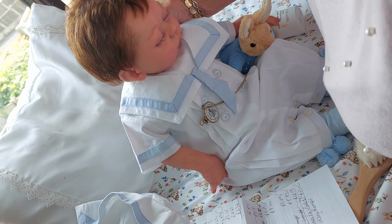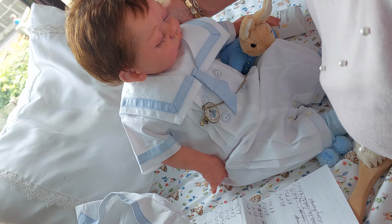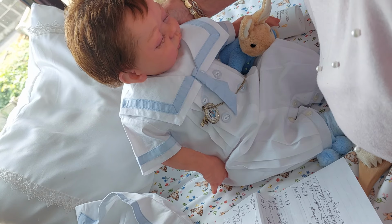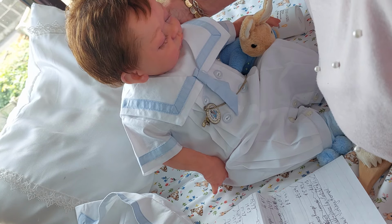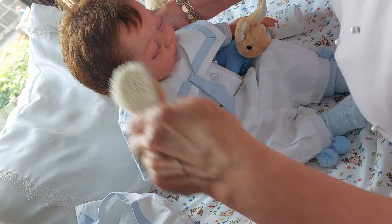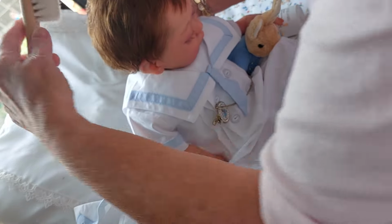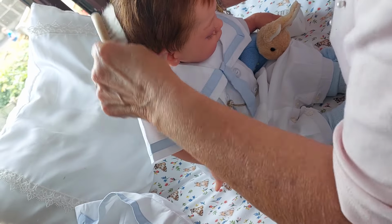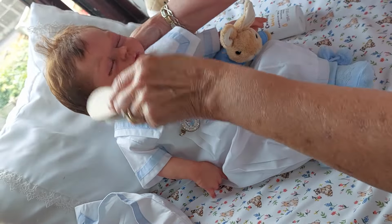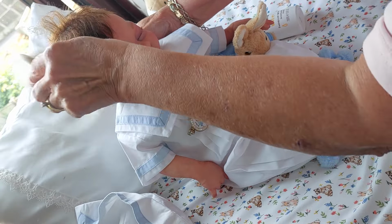Is it not on? I've got Sarah Louise booties. Oh, it's not on. Wasn't dear anyway. Love it. No matter how much it was, it was worth it in my opinion. Look at that little face.